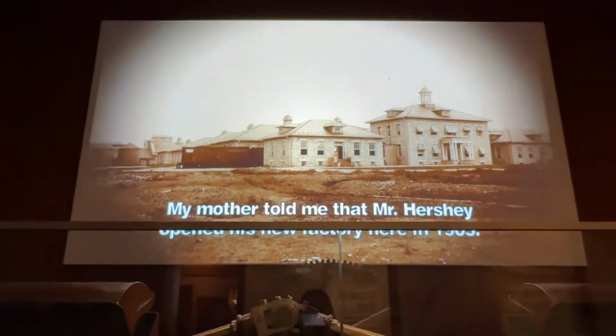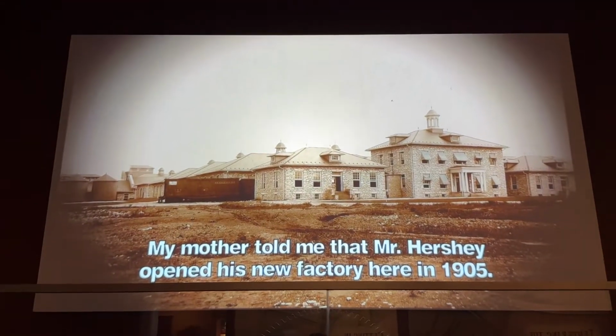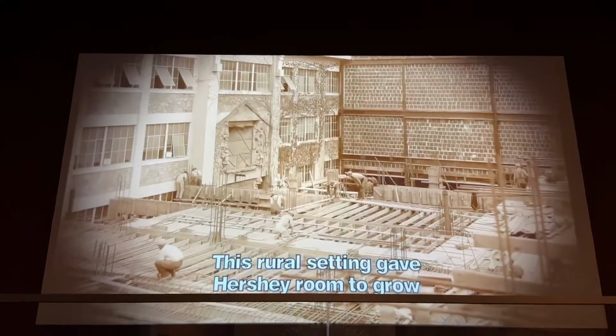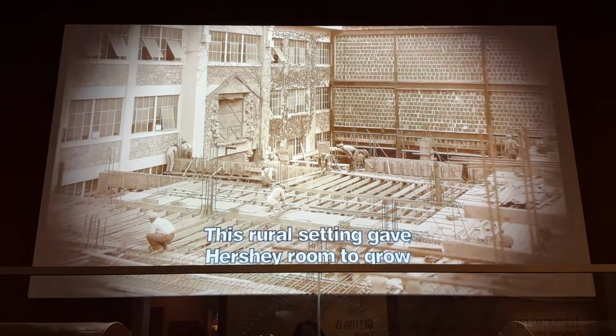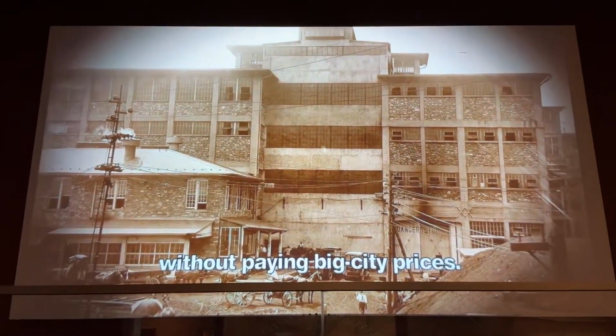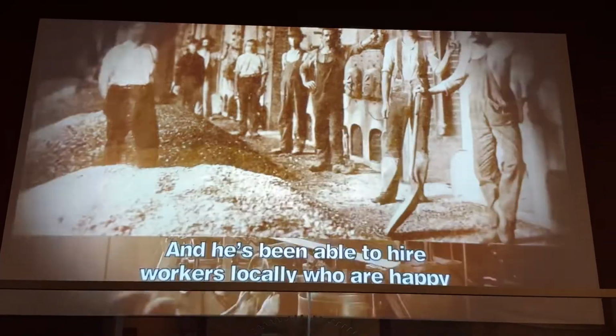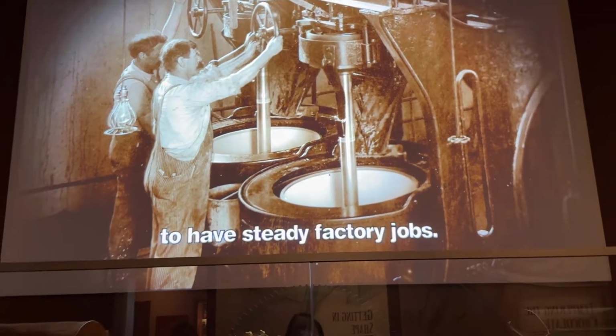My mother told me that Mr. Hershey opened his new factory here in 1905. As the business grew, he kept adding to it. This rural setting gave Hershey room to grow without paying big city prices. And he's been able to hire workers locally who are happy to have steady factory jobs.